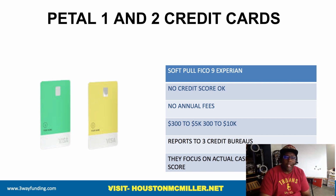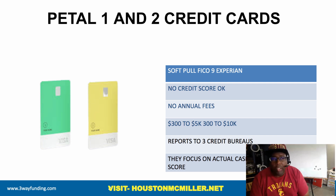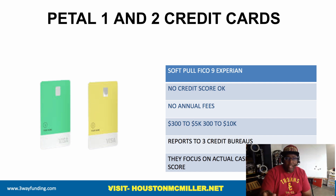So to build up your credit score the fastest and the easiest way is getting the low-hanging fruit. And so some of your low-hanging fruit is like a card with Petal. Now that Macy's card is FICO 8, okay? Just keep that in mind. But with low-hanging fruit, you have the Petal card. You can either have the Petal 1 or the Petal 2. But again, by you prepping the file, you should be able to jump over to the Petal 2 card, which goes from 300 up to 10,000.